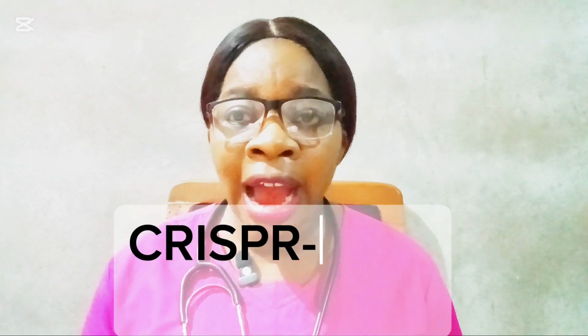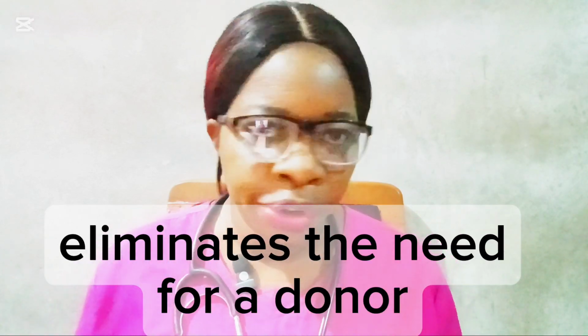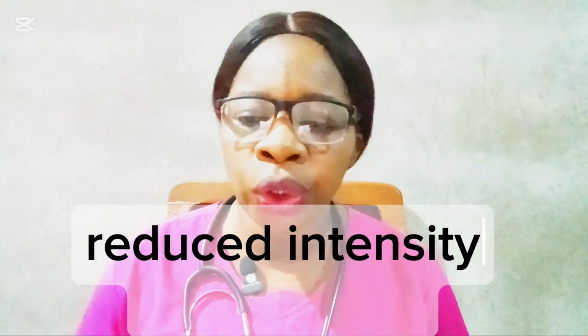And the form of gene editing is CRISPR-Cas9. This kind of editing is done with the client's own red blood cells, and this eliminates the need for a donor. The other advancement is reduced intensity conditioning. What this does is that it reduces the toxicity of the pre-transplant conditioning.